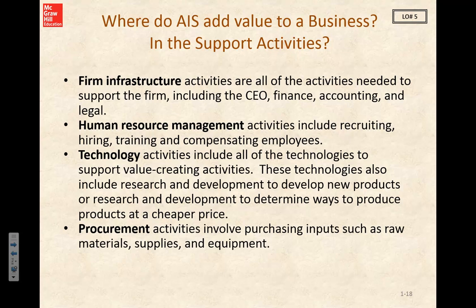So just taking a look at the screen here, we've got firm infrastructure as a support activity. These are all the activities needed to support the firm, including the CEO, finance, accounting, and legal. Human resources management, of course, includes recruiting, hiring, training, and compensating our employees. Technology activities include all the technologies to support value-creating activities like those sales. And procurement is activities involving purchasing our inputs, such as our raw materials, supplies, and equipment.